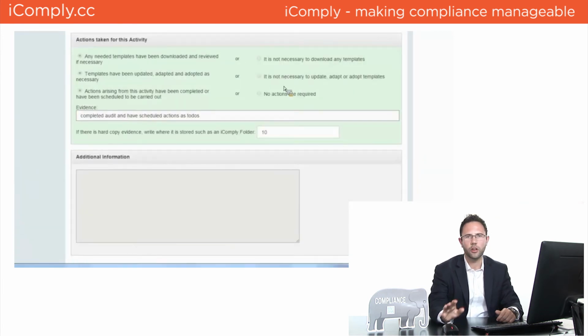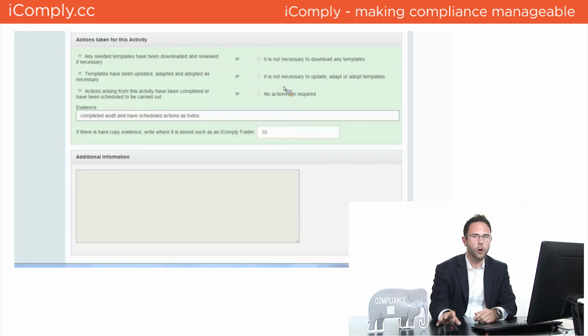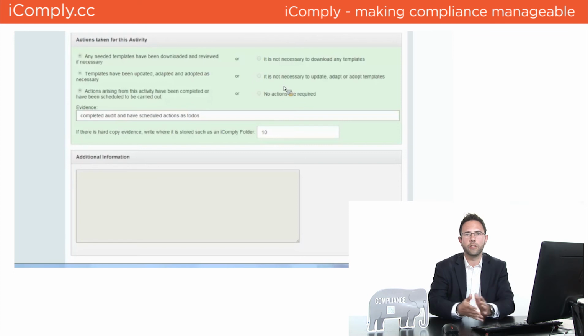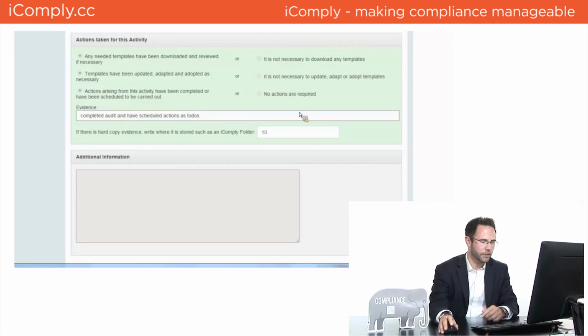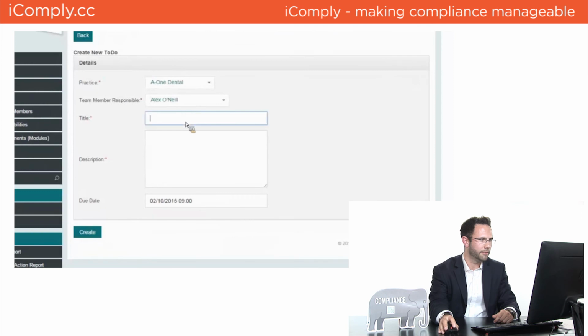But what I can do, which a lot of people aren't aware of, is once you've closed something in iComply, you can't edit it because you've created an audit trail. But what you may wish to do is go back and add those actions to make sure that you could show the CQC on your compliance report that you are carrying out quality assurance, as a related to-do. So you could come back to here and type in, decide who you want to give it to. So I'm going to give it to myself.